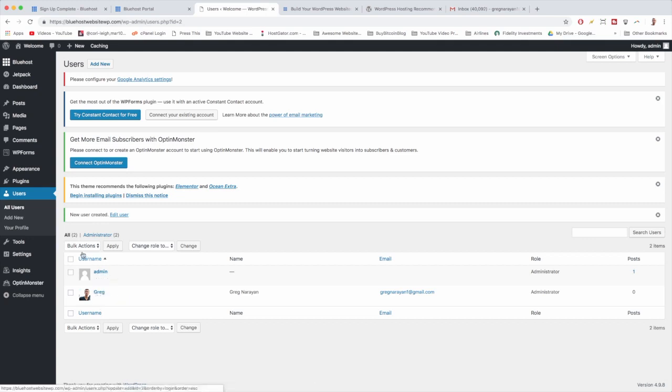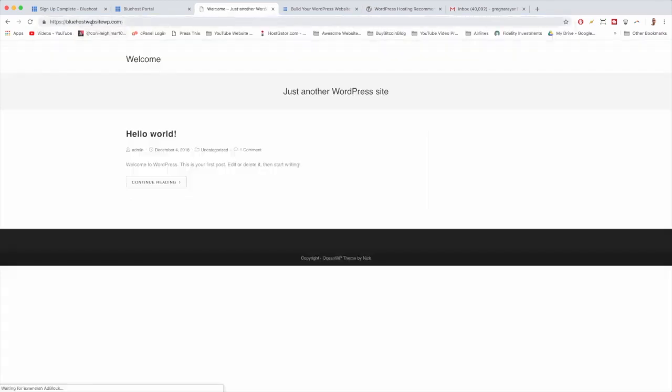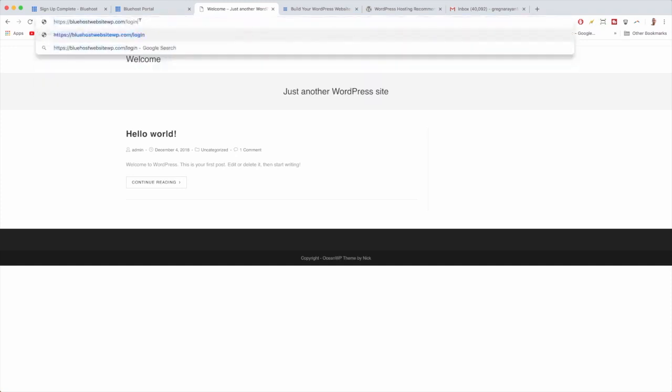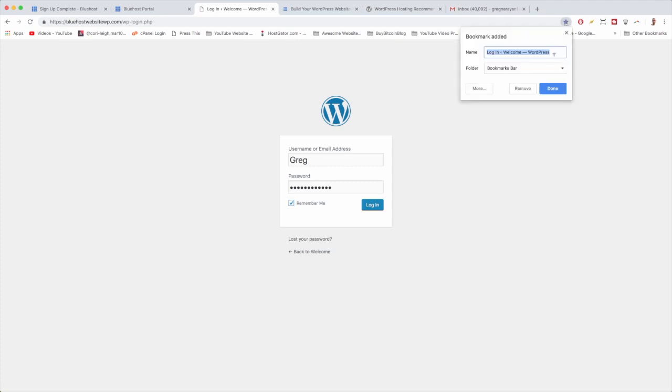I'm going to show you how that'll look now in case you get logged out, because a lot of people do when they're using our tutorials. You can log out manually by hovering on the upper navigation in the right hand corner and clicking log out. And then all you would do to log in, let's say you are just on your domainname.com right here, you just put a / after the .com and write login and hit enter. And then you go to the WordPress login screen and you just write in your username and the password we just created, and click remember me, and bookmark the screen for later use. Click done and log in.